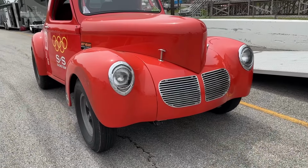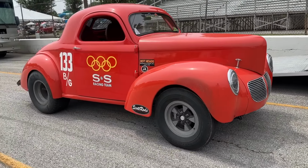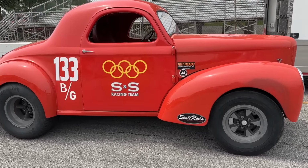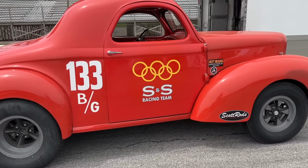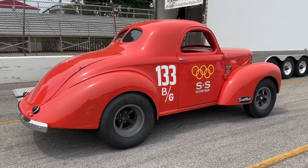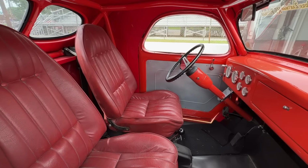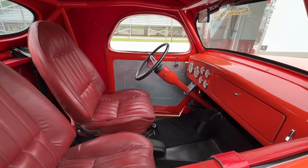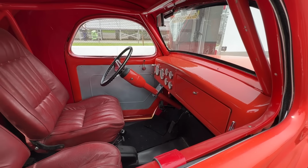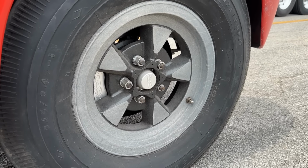This 1940 Willys Gasser is part of the S&S racing team. They always have at least one or two cars on display, and this one is an iconic '60s Gasser. You can see it's got B gas designations on it. It's got magnesium wheels front and back. Just a really cool stance, good setup on this car. But when you look on the inside, it does have some somewhat modern bucket seats. A little bit of street rod action here with the steering column and the gauges, but it does have a full roll cage in it. And the thing that got my attention are those American Le Mans magnesium front wheels.